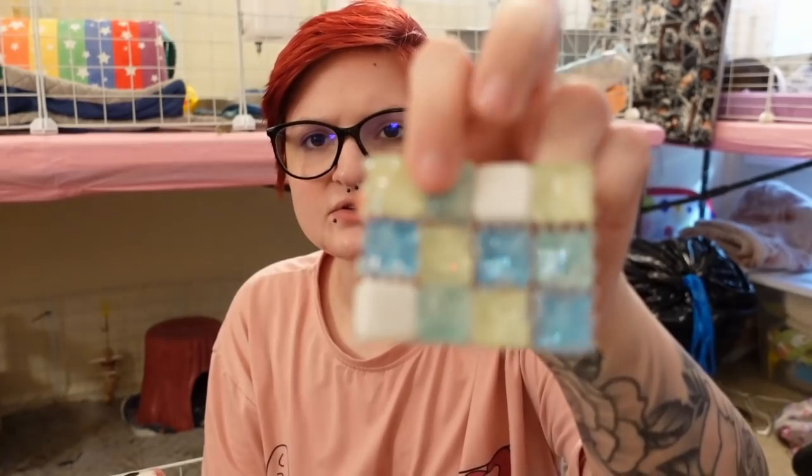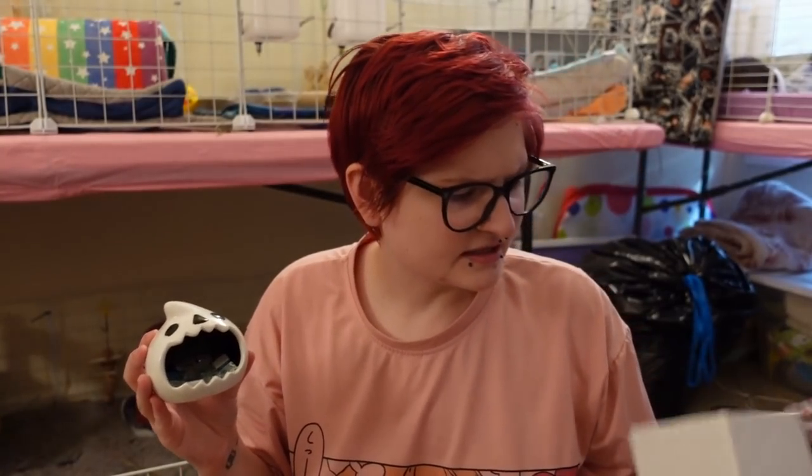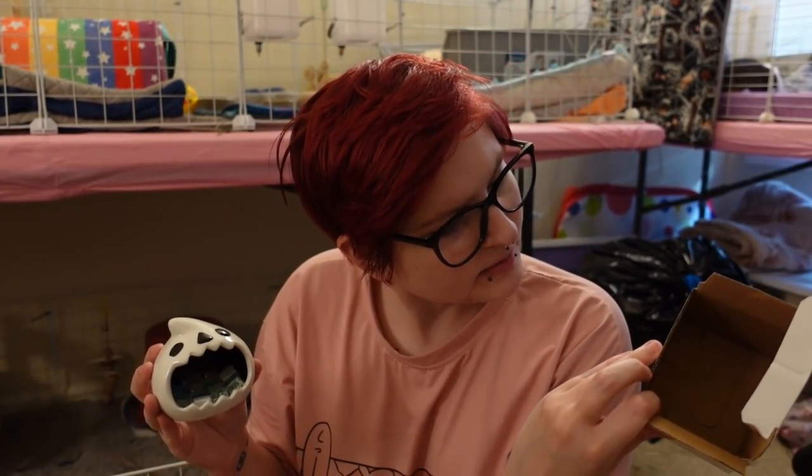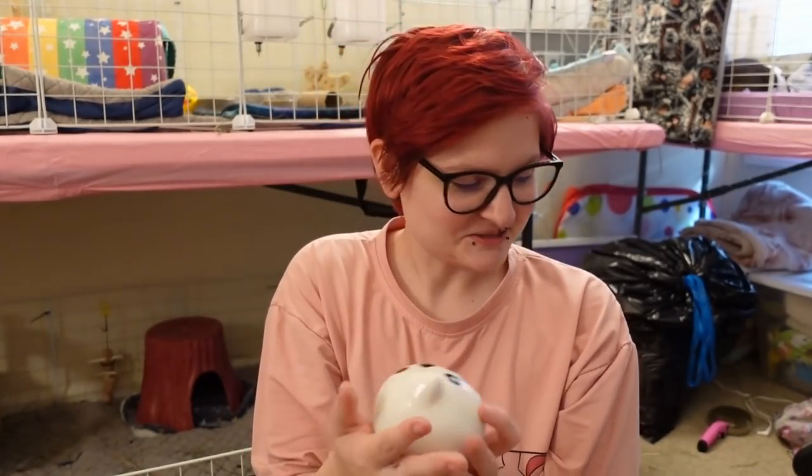And it also comes with these little cooling blocks. You can freeze them and it keeps it cool in there for your mouse. I don't know if it came in different sizes. I don't really remember, but this one is very, very tiny. And it's just going to make Dale's little cage so cute.